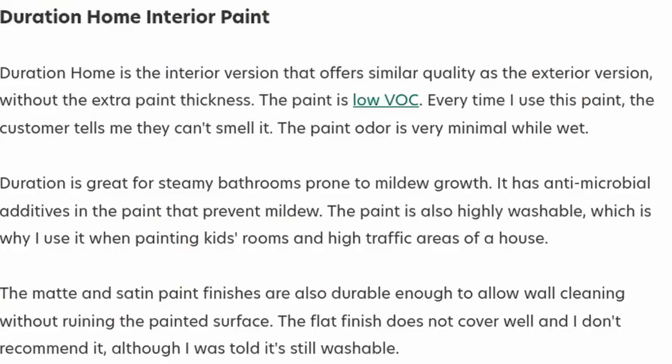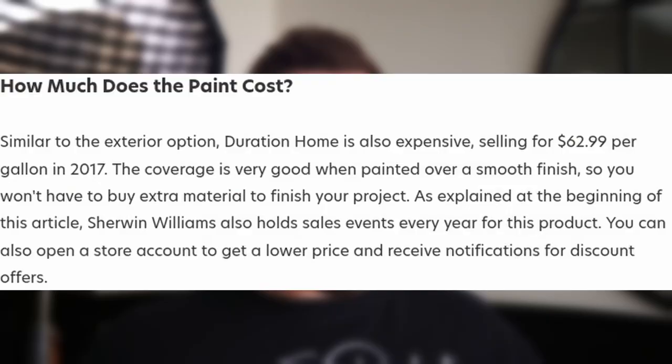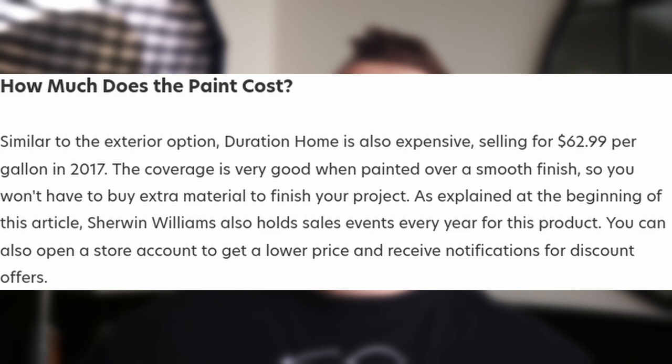Essentially, Matt is saying that he likes to use Duration home interior for those steamy bathrooms that are prone to mildew growth. And that's obviously because of the antimicrobial additive in the paint, but he also mentions that it's extremely washable and great in high traffic areas like kids' rooms. So it seems like he likes to use it in a more specialized fashion rather than a go-to product for all of his projects. I suspect the cost may be a slight concern, but I could be assuming things.